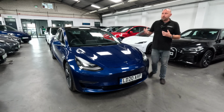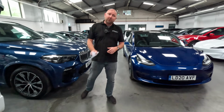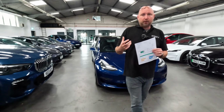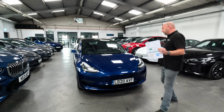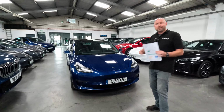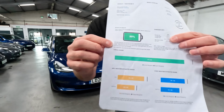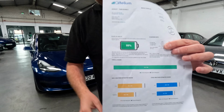So next we went on to do an independent report with Altilium on this battery as well, because this then means we can supply the car with an extended battery warranty, because the Tesla battery warranty expired at 120,000 miles. And of course anyone buying this is always concerned, what's the battery like? Well, that came back, corroborated our previous thoughts at 89% battery.